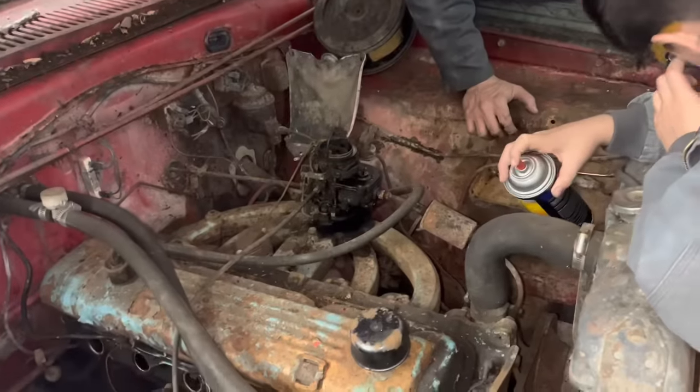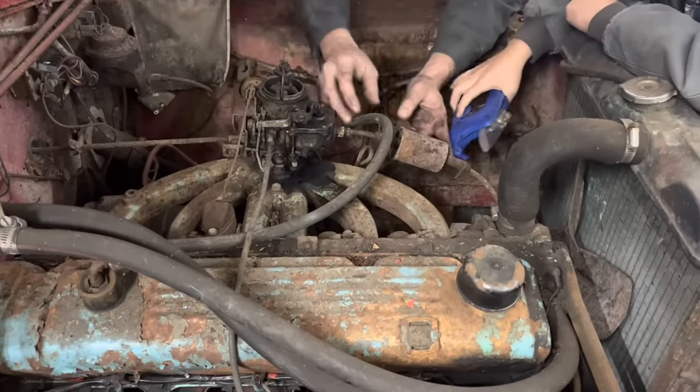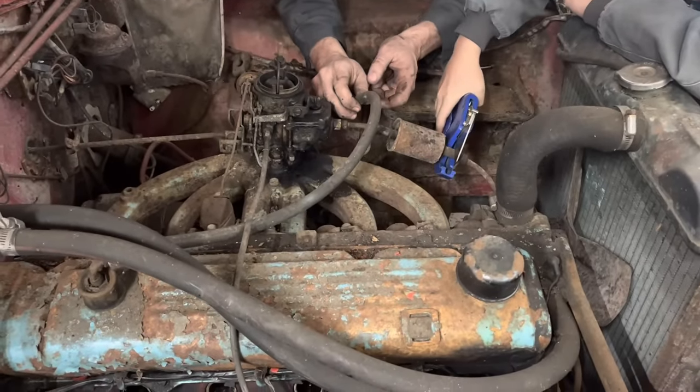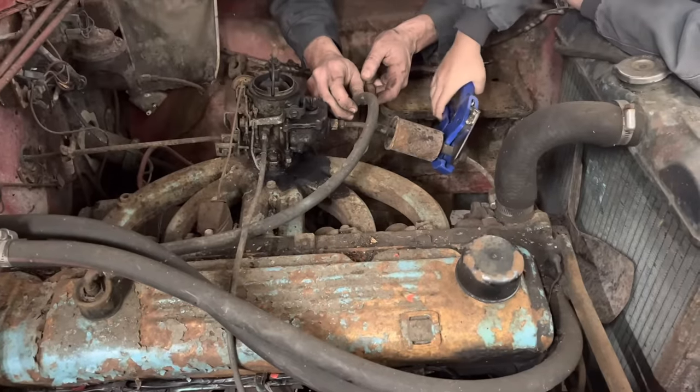Since he's already broke the base plate loose, why don't we just cut this fuel line and we'll put the carburetor on the edge. Just cut it right there in the middle of that. You don't want to get the metal though. Is he on the rubber or the metal?